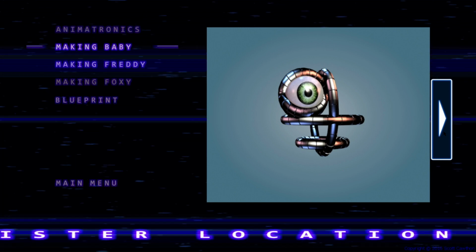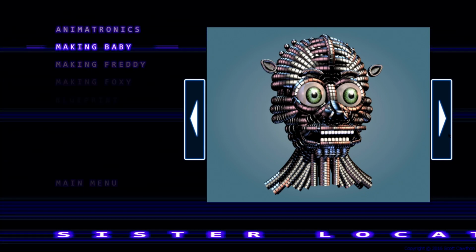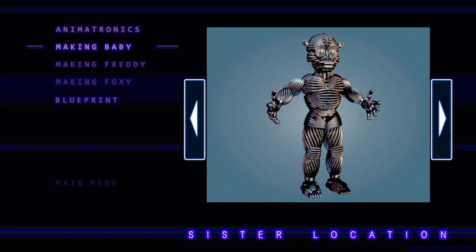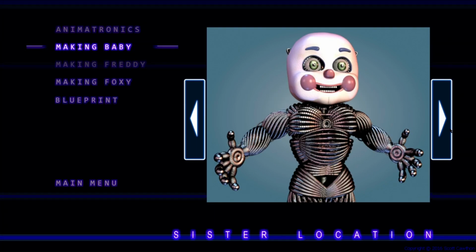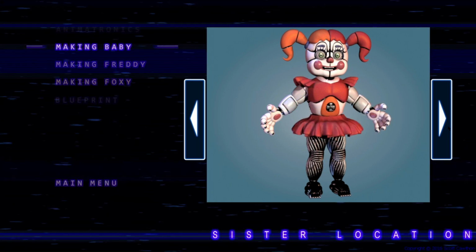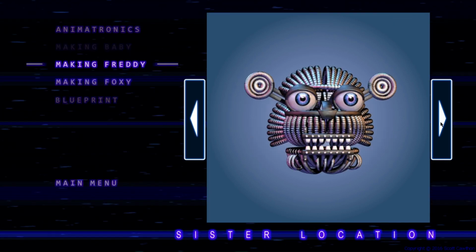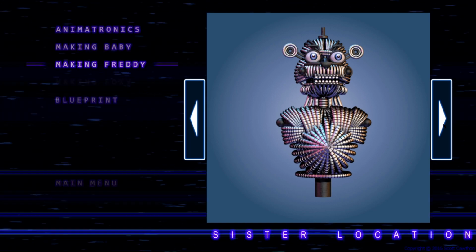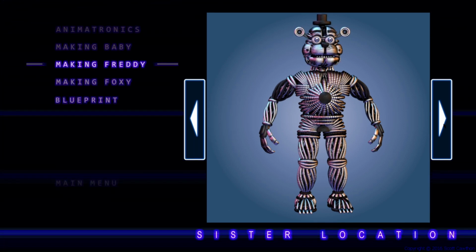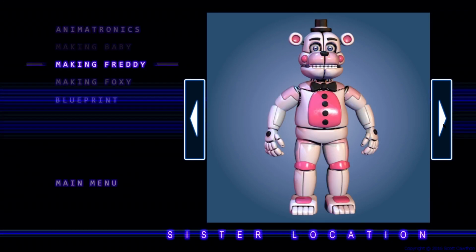Okay, starting with the eye. Then that. So that's what Baby looks like without her. And then that happens. So that's... What?